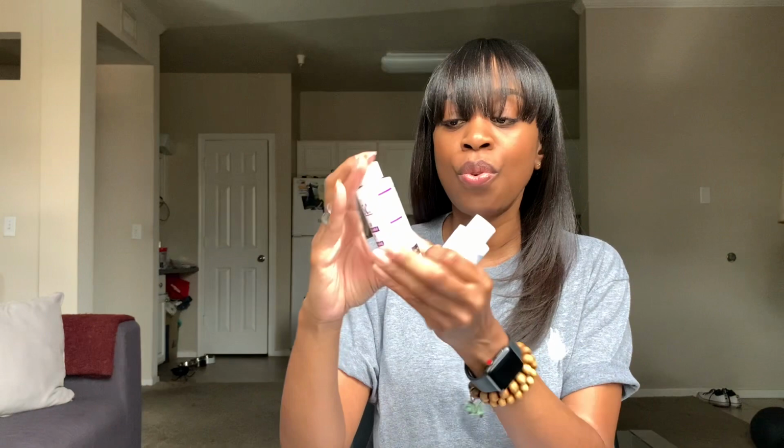So with that being said, I did my little pouring in and I filled it up to this particular fill line. And then I mixed it all up and then I proceeded to apply it to my head. And everything after that was pretty much status quo, pretty normal. Relaxer day went well.